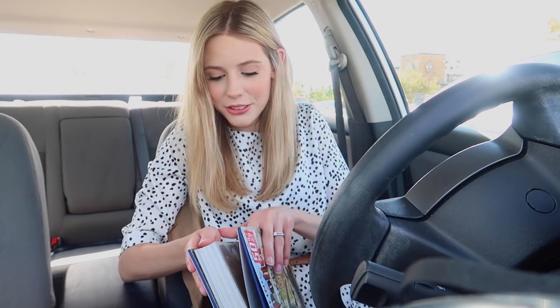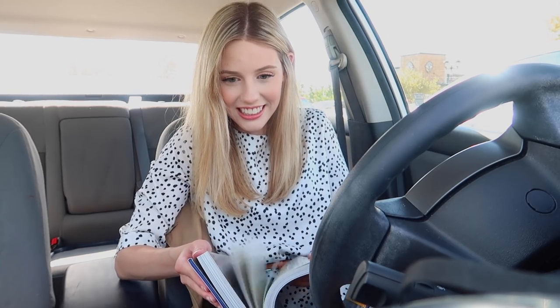And then obviously I'll do a full flip through once I'm at home. But oh my gosh, I'm seriously so excited. Hold on. I'm gonna have to set you guys down because it's such a big book. Okay, I'm gonna open to a random page and we will see.